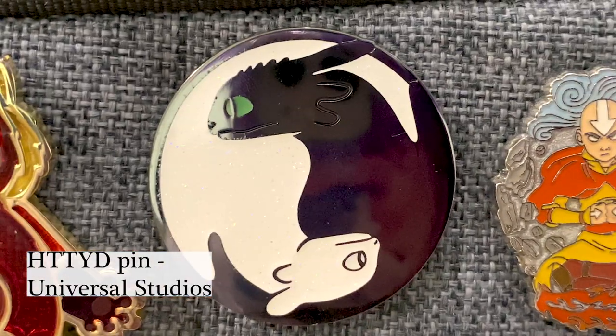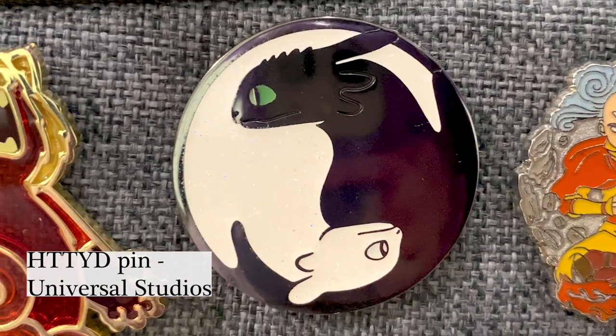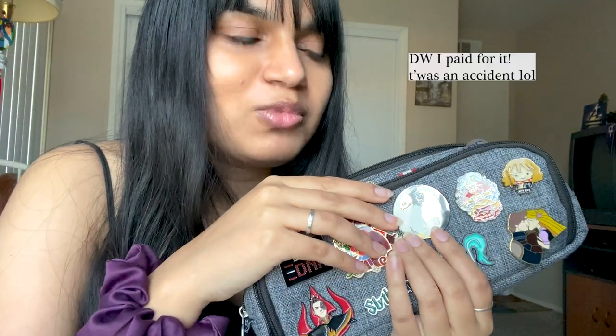I'm a huge How to Train Your Dragon fan, and I got this from Universal Studios. I actually very nearly stole this pin. Long story, but I walked out of the store holding this in my hand without realizing, and then I had to run back, and I thought, why not just buy it at this point? So I bought it.